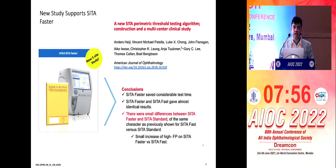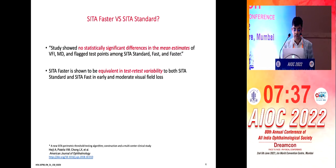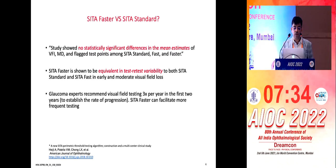This is the first article which came from Professor Anders Heijl, highlighting the use of the new testing algorithm, that is SITA-Faster. And they found that apart from being faster, the results of SITA-Faster and SITA-Fast were almost identical. Compared to SITA Standard, there was some minor variation, but the differences were not statistically significant. So if you compare the visual field, the mean deviation, and the pattern standard deviation in a patient where you're doing SITA Standard versus Fast or Faster, you get a similar result. It's not a statistically significant difference, and the test-retest variability is also similar.